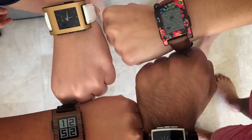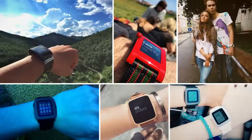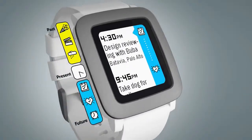A few years ago, we created the world's first real smartwatch and launched it on Kickstarter. Since then, over 1 million people from all around the world have started using Pebble and joined our community. Earlier this year, we introduced Pebble Time, with a color e-paper display, voice input, and a brand new design. We also launched Timeline, a new way to manage what's happening in your busy life with just a glance at your wrist. But the year's not done.